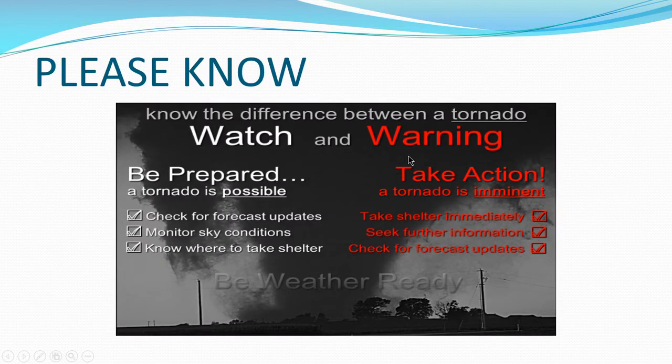Please know the difference between the watch and warning. Be prepared as needed and take action when needed. As spotters, being prepared might be get mobile and get out there where you know you can see storms coming in your direction. You can work that out with your local net control. Be sure to check in if you go out and let your net control know your location. If you move, it's important to let them know so they can be prepared to watch out after you.